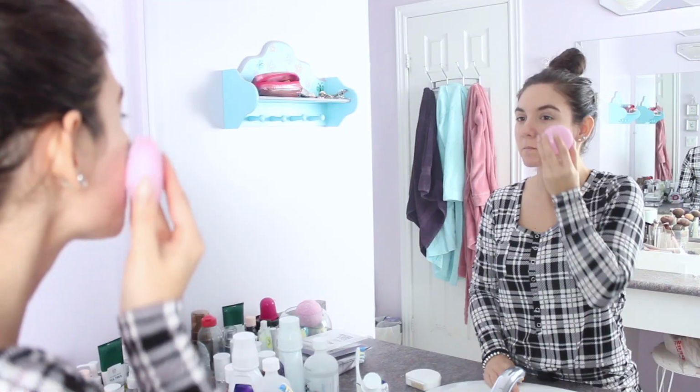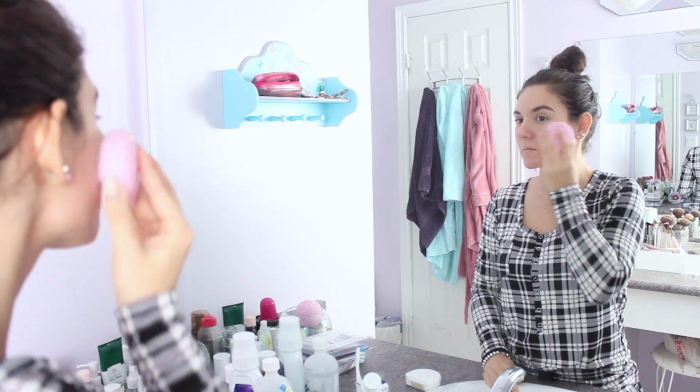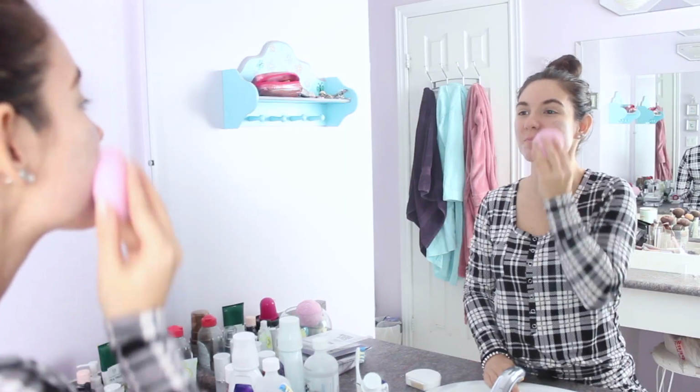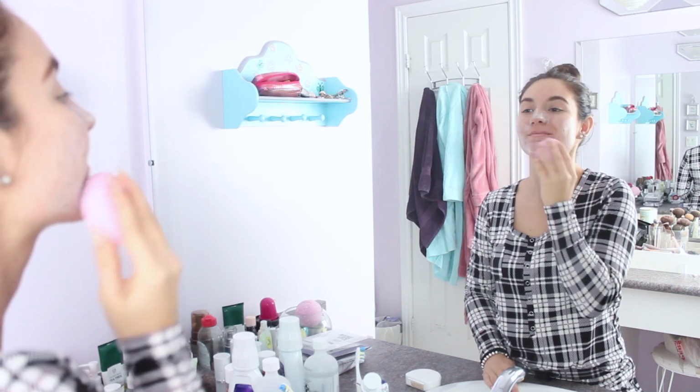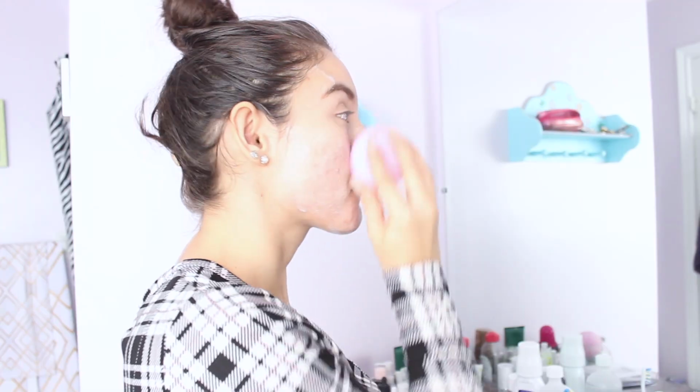To start off, I obviously like to cleanse my face to give it a clean base, and I've been obsessed with my Ferrero cleansing device. This has changed my skincare routine. It's the Luna Fofo one, and it's actually a 2-in-1. You can connect it to your phone through the app, and it will actually analyze your skin so you know what type of skin you have.